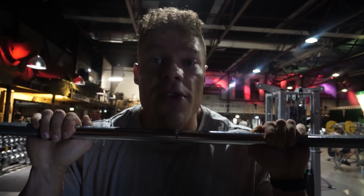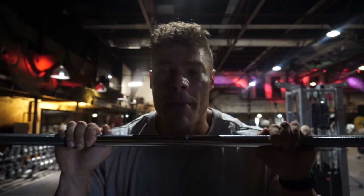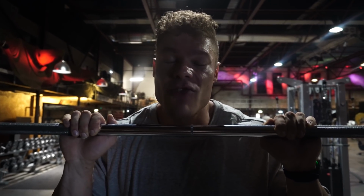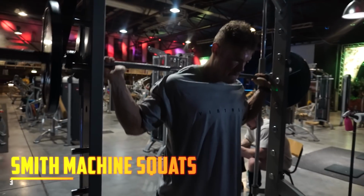Okay, it's time for the Smith machine squat. So we just did the Hex Squat with reverse bands, and now we're doing a Smith machine squat with reverse bands. And this feels amazing because it feels just like a regular squat, but it's much safer. You can position your legs the way you want, allowing your back to stay a lot more upright and not stressing the lower back as much. So let's do this. Smith machine time. Smith machine squats, for that matter.